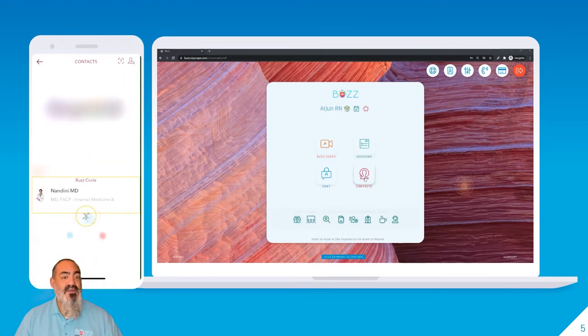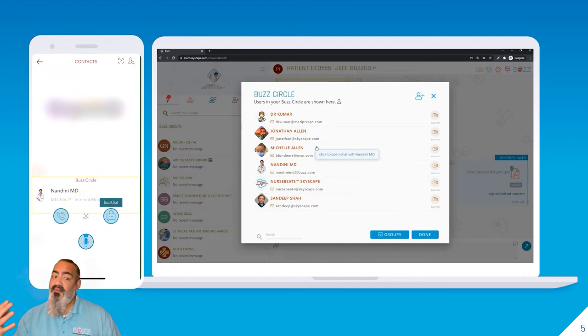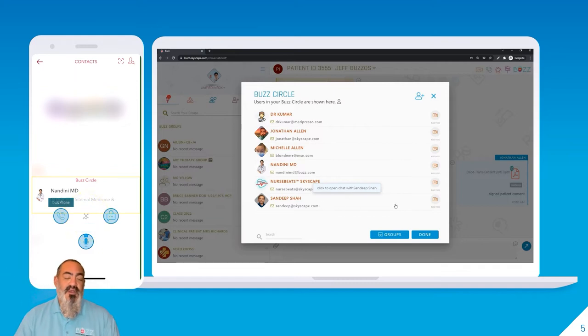Just open up my contacts, I can see Buzz chat, send them a secure chat message, a secure dictation. I can even call them up with a Buzz to Buzz phone call, so I could start communicating with them right directly, with voice even.